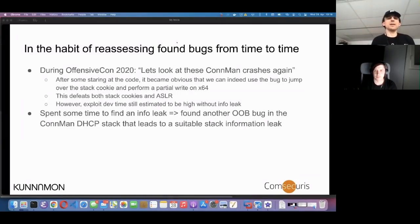So I thought, let's spend some time to find an info leak. The code looks kind of crappy, so maybe we can find something suitable to cut down our exploit development time. The next weekend, I had an info leak, a stack info leak in DHCP. That gave us the necessary information to get both the base address of the libraries and of the stack. And from that point on, it was game over. It was a straightforward exploit once you have both these components.